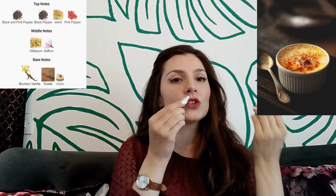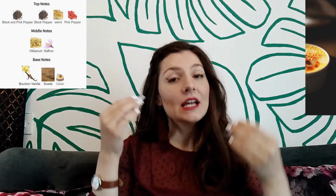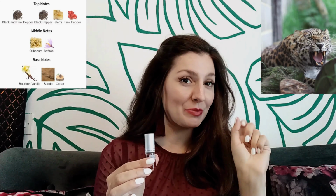The scent of torching and melting brown sugar is the scent that is the closest to the scent of BABYCAT opening. Yes, it's sweet, it's resinous, it's comforting, but mainly it's smoky and spicy. So BABYCAT is like a fuzzy kitten with sharp nails.